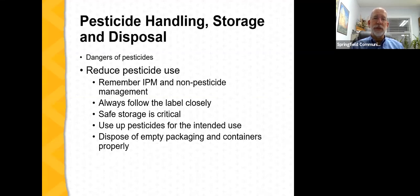Remember that safe storage is critical. I mean, if you can safely store pesticides, then those pesticides can then be available for use at another time. So, for example, purchasing a pesticide, you don't have to use it immediately if you have adequate storage. Use up pesticides for the intended use, and then be sure that you dispose of empty packaging and containers properly as guided by the label.